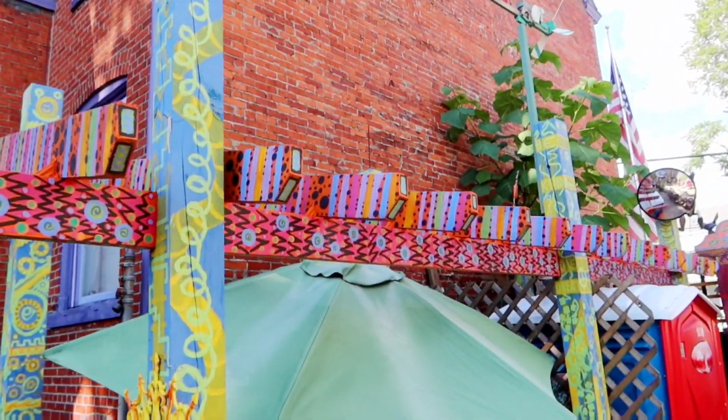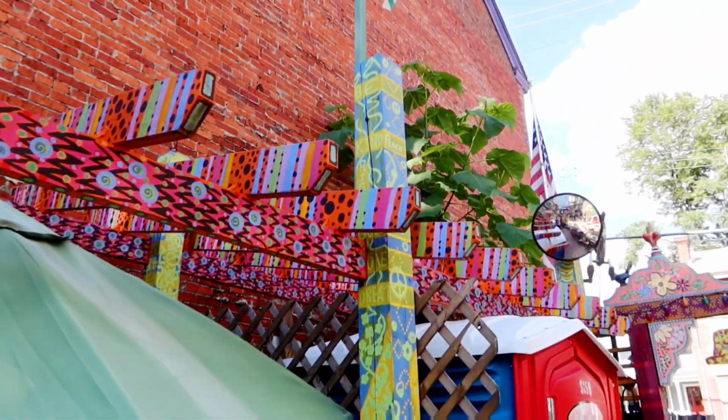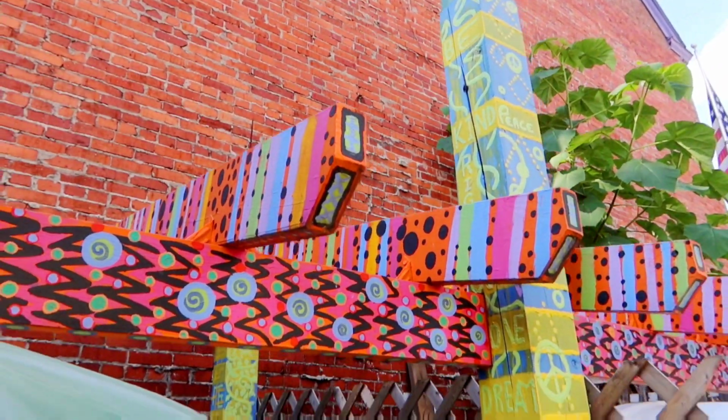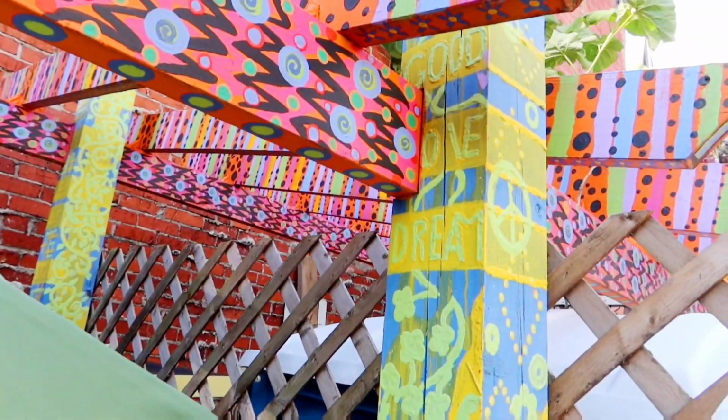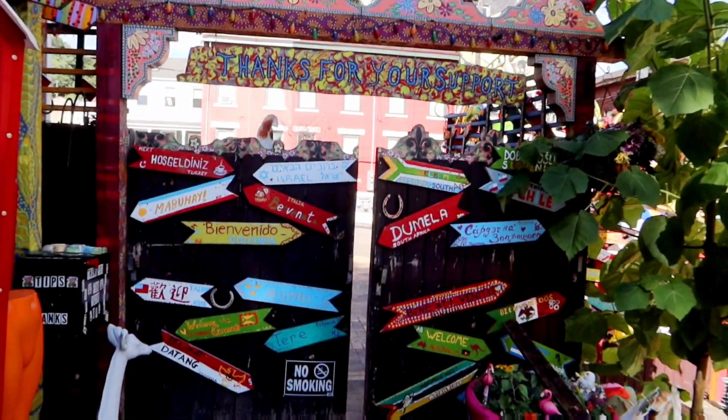I love this much color. I think it's great. I think if anything, it just puts you in a good mood. You can see some messages up there. Be kind, peace, love, dream. Thanks for supporting.